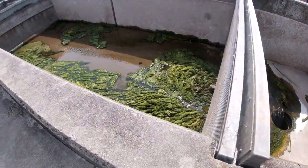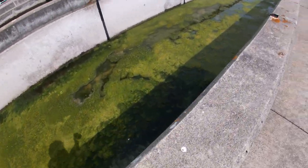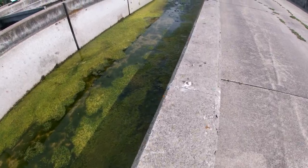So they're probably gonna clean up all the algae first. And a bug just flew in my hair. Looks like the same thing over here. These must have been the ones that they stocked the streams with.